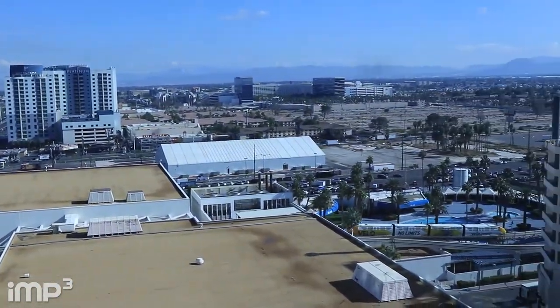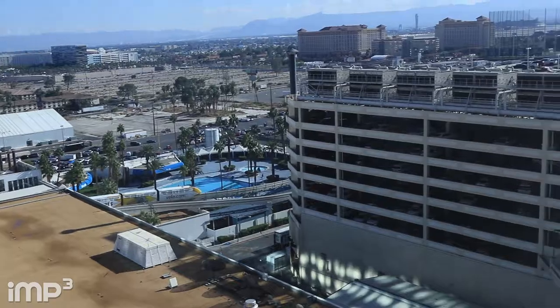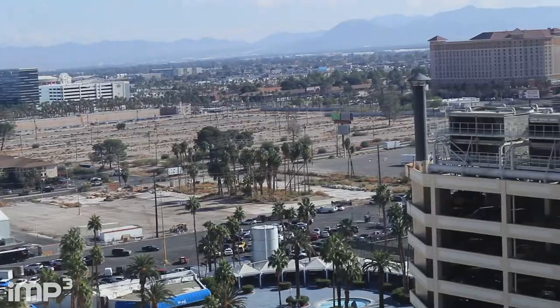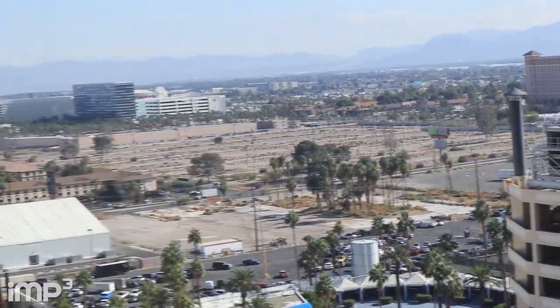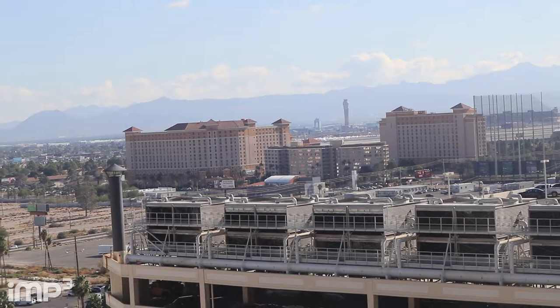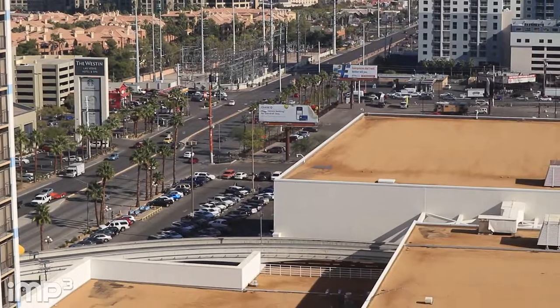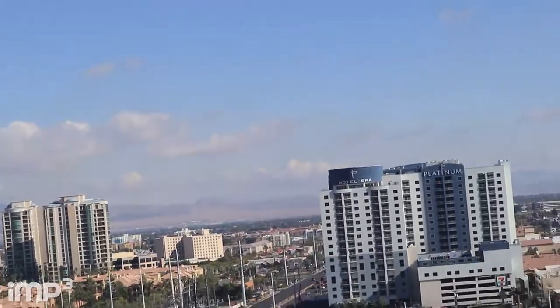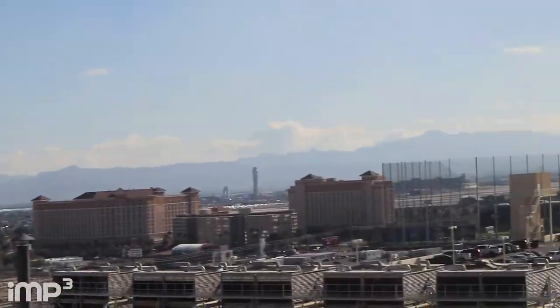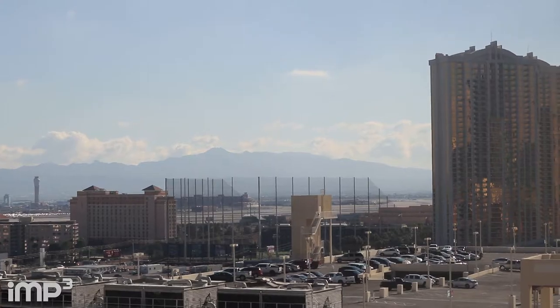This is Vegas during the day. There's the monorail. Obviously a big roof, but so that's the airport there. Yep, the airport right there. That's not the strip. That's the road behind the strip. The strip is that way.